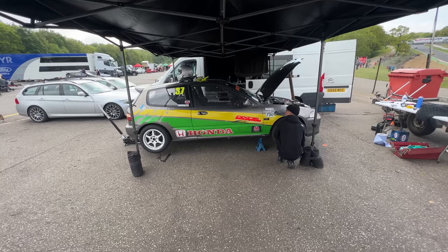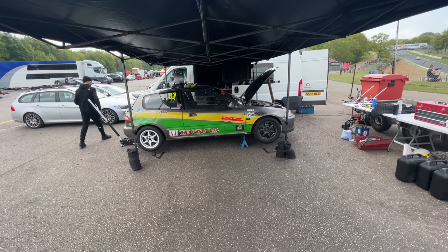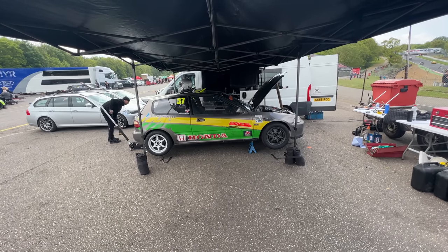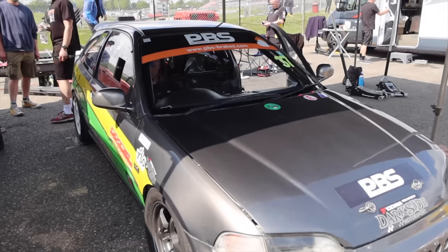Right, I've spoken to a few people about what to do with these dampers, and what we've settled on is whacking a load of compression off the front, and also with the 225s on, we're going to increase the rear ride height and obviously adjust the alignment to suit. But yeah, that's the plan anyway. We've got an hour to do it all, should be plenty of time.